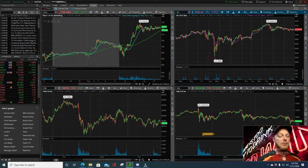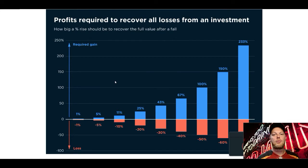So if you made it this far in the video, I would like to show you something very special that was given to me from a good friend of mine named Drew. And that is the profits required to recover your loss chart. This is super important, and I've seen even experienced traders throw this rule out the window. So please never forget this chart.